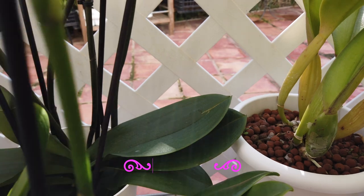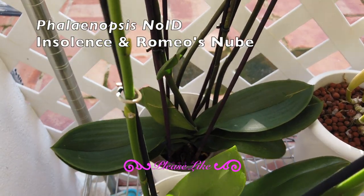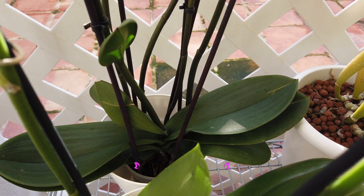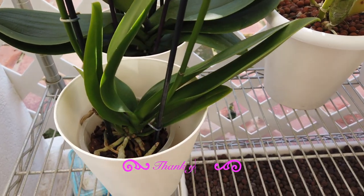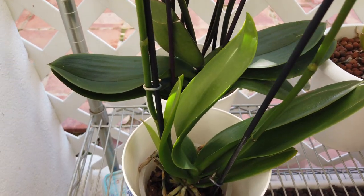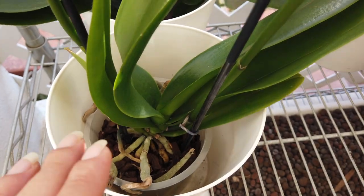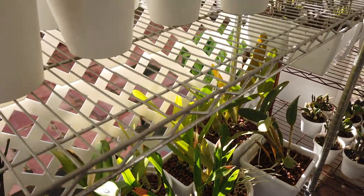And here I have two phalaenopsis, the only two that I keep schlepping out now when it's warm enough. That's insolence in the back. I need the light for her to be able to produce some energy so that maybe she will grow a keiki. That is the plan. And here is Romeo's Nube in the front. Same thing, not because I'm waiting for a keiki, but because the more light I give this orchid, I can also help her along to start growing some roots because I would love to repot her sooner rather than later into lekker and self-watering.